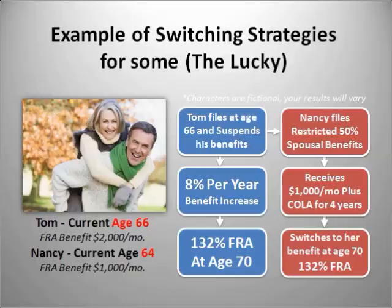So in this particular example, we're showing Tom's benefit. It was $2,000. Her full retirement benefit would be $1,000. So in this case, Nancy would get the $1,000 a month plus any COLAs, if there were any included in those 4 years, for that total of 4 years. Meanwhile, her benefit is continuing to grow as well as Tom's.